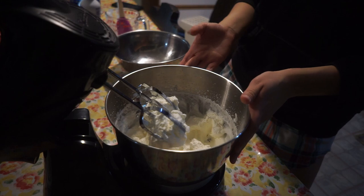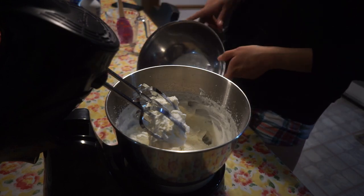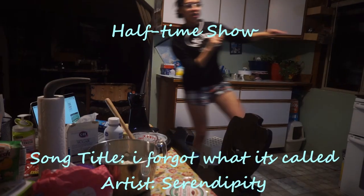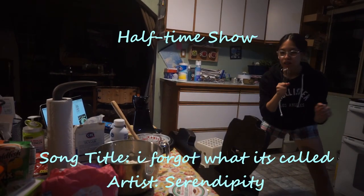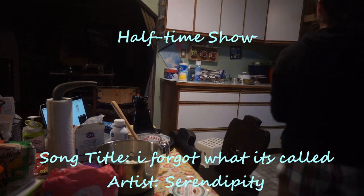And now we're going to mix together the mascarpone, sugar, and vanilla. First, let me clean this up. I'm a goofy goober. I'm a goofy goober. Okay, I almost fell. Anyways.